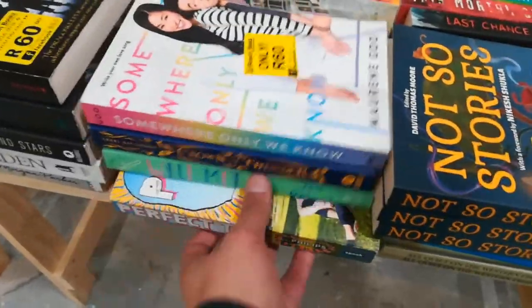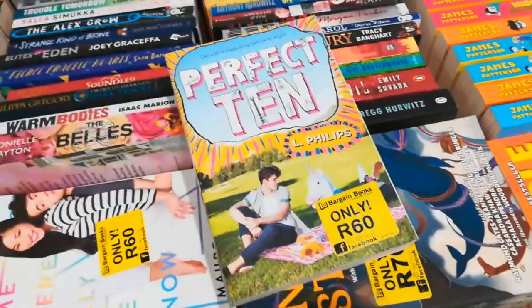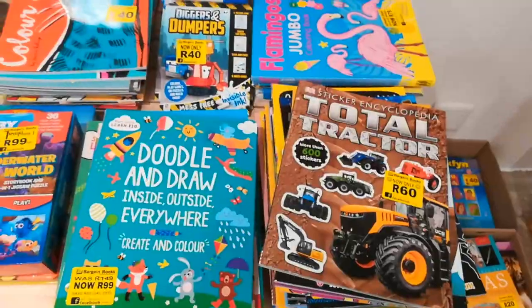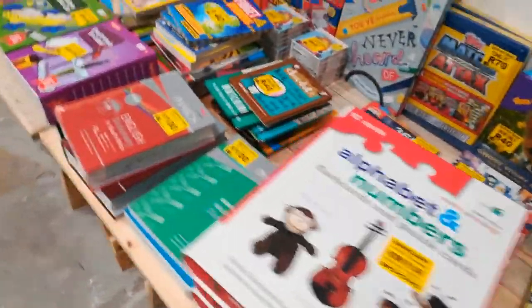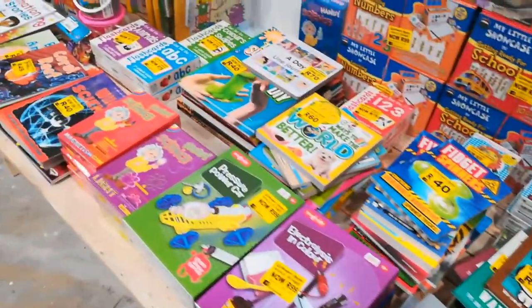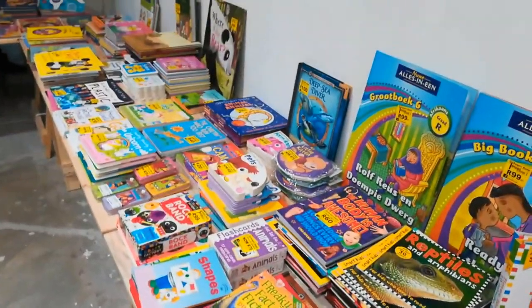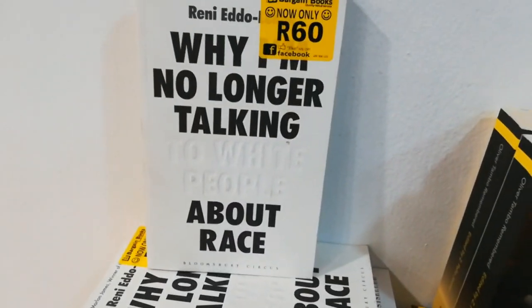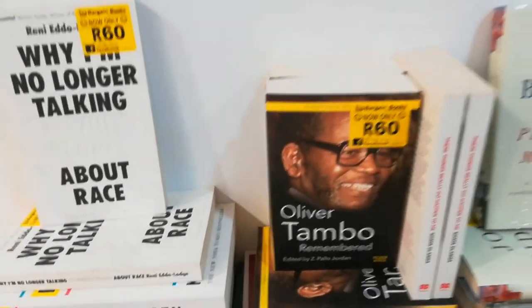Cool, look what I spotted. Perfect 10 by Al Phillips. Excellent book, go get it, I loved it. There's a review up on my blog. Seriously, you can never run out of things for your kids to do. You can't say that they're driving you crazy, because come down here and you'll find everything. Yeah, I have this at home. I need to read it. Zakiswa has it currently. So yes, this one I need to get to.